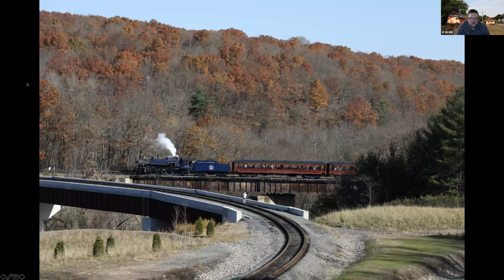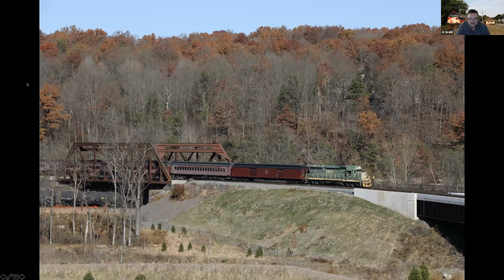Here's a couple of pictures showing the steam train coming out of Jim Thorpe and crossing the river. And there's one of the diesel trains. On certain days, you have 3 or 4 trains running out of Jim Thorpe at any given time. So it's quite amazing. This shot to me looks like a model railroad.